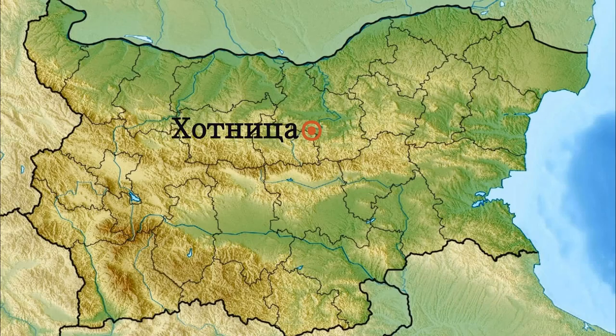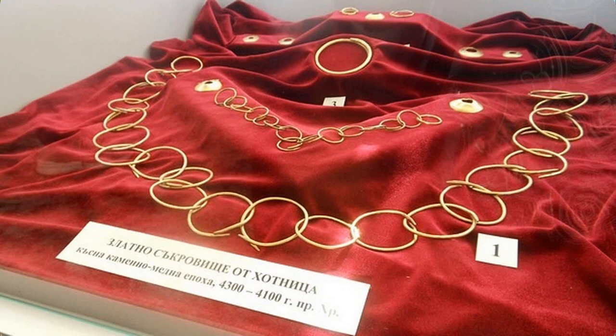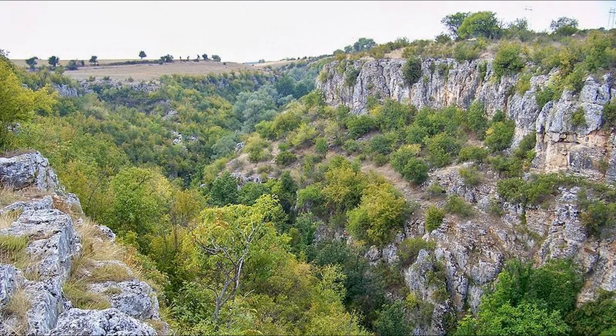The Hotnica treasure consists of 44 gold objects dated to the Stone Copper Age. It was discovered during the survey of the settlement mound of the same name in 1956 and 1957. In 1956 and 1957, the then Veliko Tarnovo Regional National Museum conducted archaeological excavations of the settlement mound near the village of Hotnica, under the guidance of archaeologist Nikola Angelov.